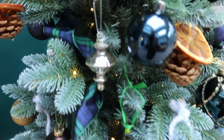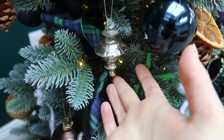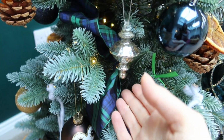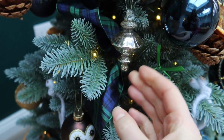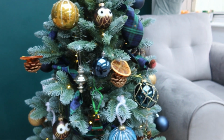Probably some of my favourite baubles are these little glass ones, which I bought last year from Cox and Cox. But they're the perfect size for this tree. And when it's a little bit darker and you've got a light shining through, they go really beautifully gold and just look really, really pretty. And I love a glass bauble on a tree.